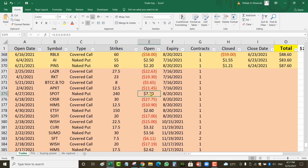Right now, this 240 put on Spotify, August 20th, is trading for about $7. So I can close it right now for 70-cent profit, but my plan is to hold on to it all the way to August. I want to collect full profit on this one. I was holding Spotify when it was trading at 215, so I think it deserves for me to take it all the way to expiry and just squeeze as much premium as possible. I want the full profit on this one.